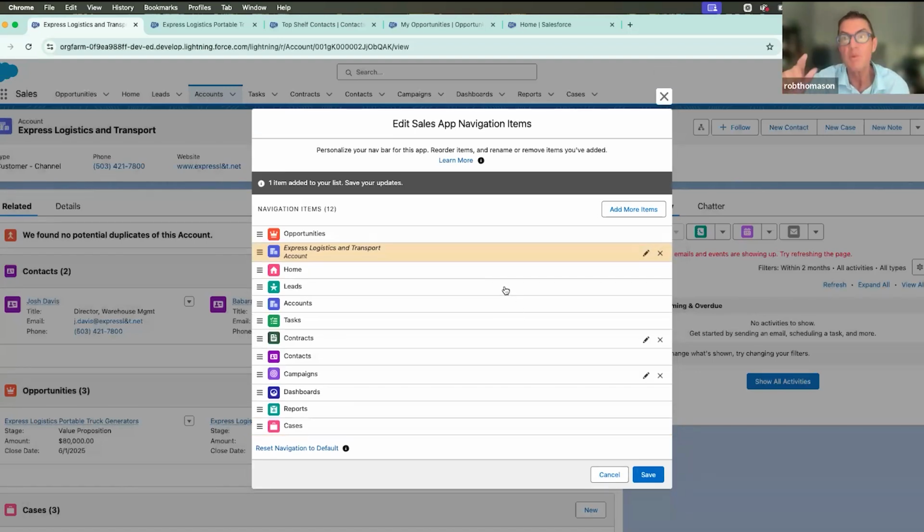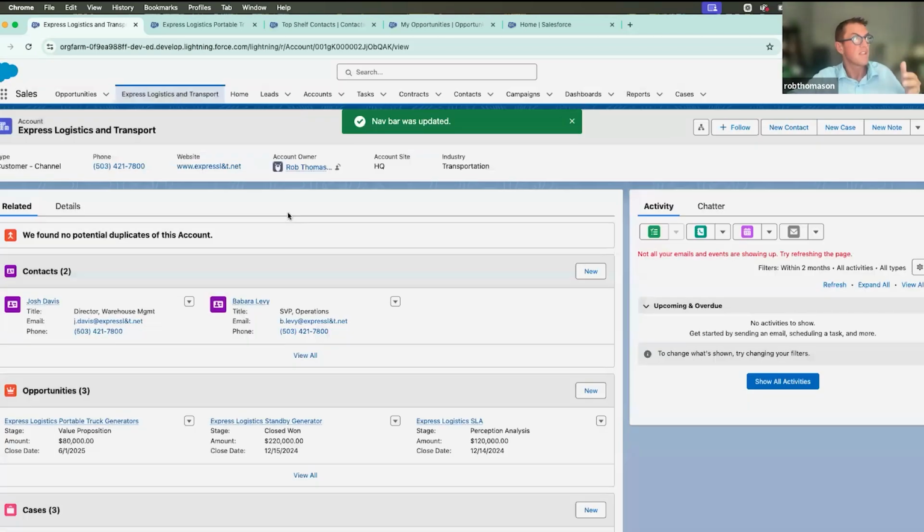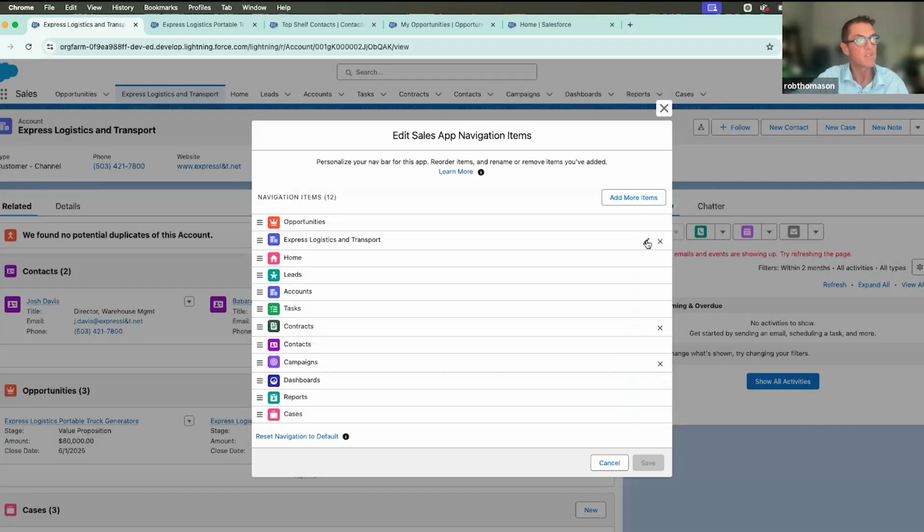And we're going to take this a little bit further, guys. Do you see how big Express Logistics and Transport is? It would take up a lot of space. Let me just show you. It would take up a lot of real estate on your tab list here. See how big that is? I'm going to show you a cool way to change that. So go back to your pencil here and delete it. And you're not changing any record. You're just changing the way it looks to you. So don't worry about messing up someone else's screen.